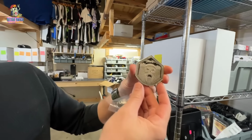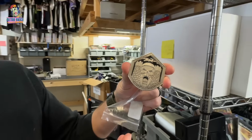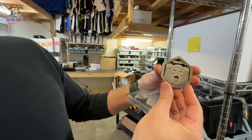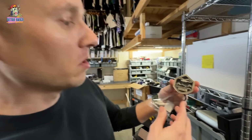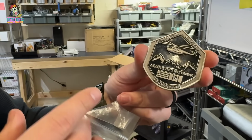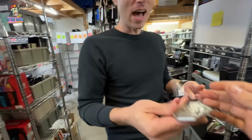Challenge coins are basically signifying that you're a part of something, like the military, CIA, FBI. You get a challenge coin signifying that you're already part of a specific group. This is from the Kandahar installation. Castle Grayskull kind of connects with the store a little bit. I think this was from Operation Enduring Freedom and from the Kandahar airfield. Alone in the dark. CIA stuff! So freaking cool. I'm geeking out about it.